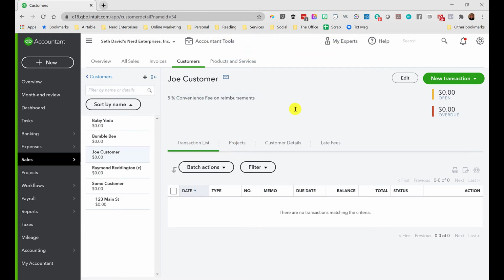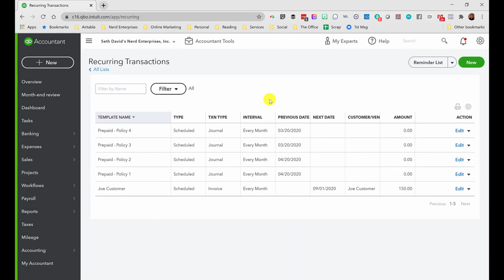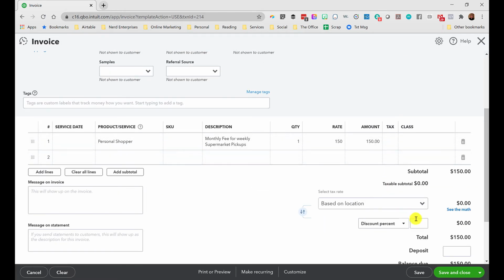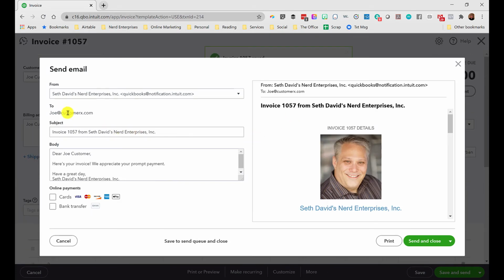Okay, and we didn't actually create the invoice. Notice there's no invoice here. So we just created the template. So I'm going to go up here now, and under lists, we'll go to recurring transactions. And here's my Joe customer invoice. I'm going to choose this drop down here, and I'm going to choose use. Okay, and we're going to date this August 1st. Okay, and this will actually create the invoice, and I can do save and send. It warns me about the classes again, and now it's looking to send Joe customer the invoice.